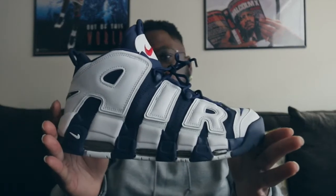But yeah, man, just had to give y'all that quick review. Before I let y'all go, before I end the video, man, I want to give y'all this on feet. Let y'all see how special these joints look on feet. I never did an on feet of these, but I did do the black ones. So let's get into that so we can close out the video. Let's go.